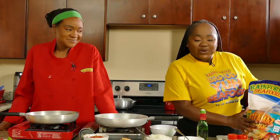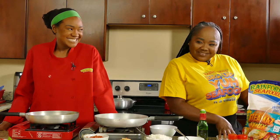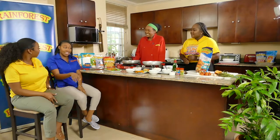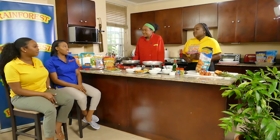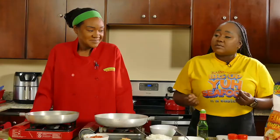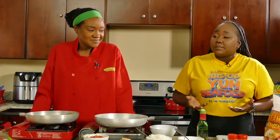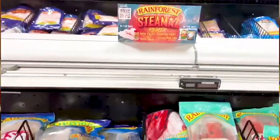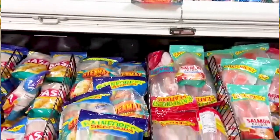You know what I mean. I'm impressed by the lobster. I wasn't expecting lobster in this value pack. We only do things the right way, you know. We're Rainforest. Agreed. And then the fact that they put the seasoning in the package. So what we're telling you is that we thought of everything. You just need to get your little scallions, the onions, and so forth, and then you can make your meals. And along with our Steamers Remix, you know that we have many different products from Rainforest.